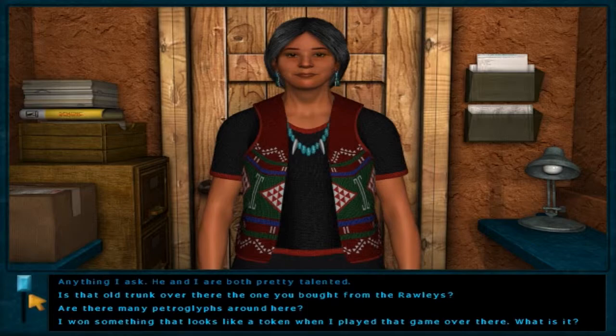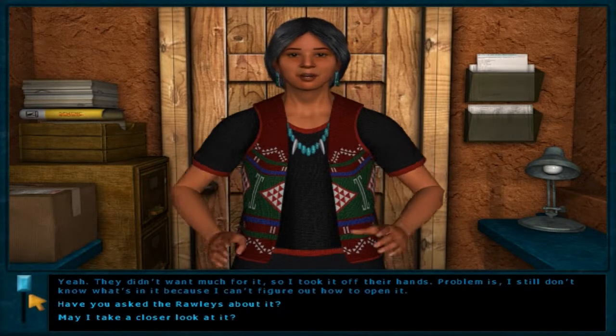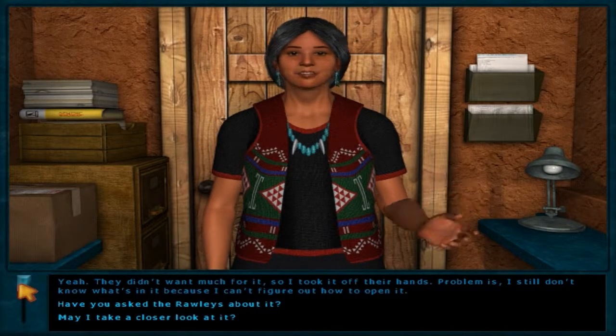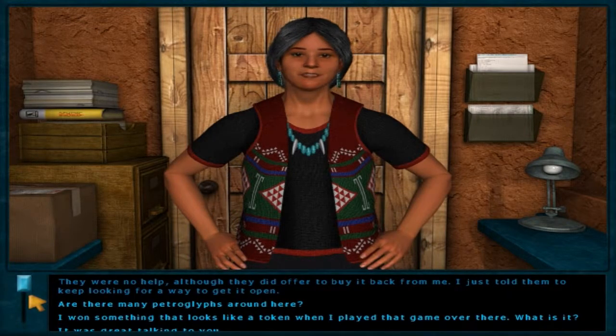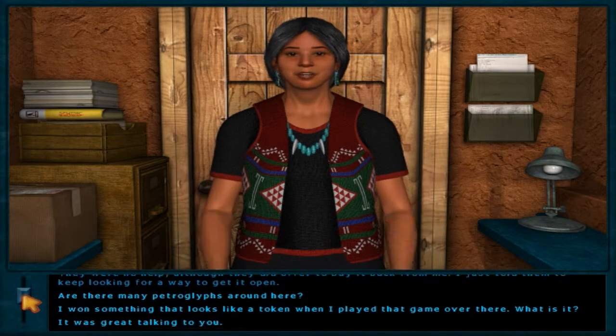Is that old trunk over there the one you bought from the Raleighs? Yeah, they didn't want much for it, so I took it off their hands. Problem is, I still don't know what's in it because I can't figure out how to open it. Have you asked the Raleighs about it? They were no help, although they did offer to buy it back from me. I just told them to keep looking for a way to get it open.